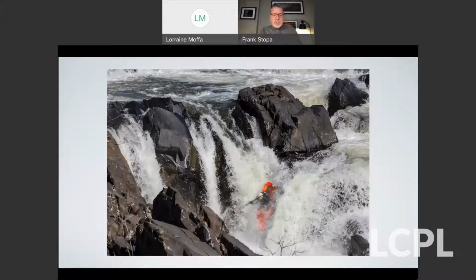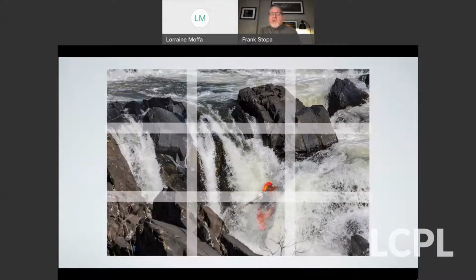And this image is my image called Over the Falls. I shot this at Great Falls National Park a few years back. And this, generally speaking, applies to the rule of thirds. And the reason is because the most important subject here is the kayaker dropping down the falls. If you look at this image this way with a grid of thirds over it, you see that the kayaker is in the lower third, almost in the right third, almost to that intersection. Not quite, but close enough.